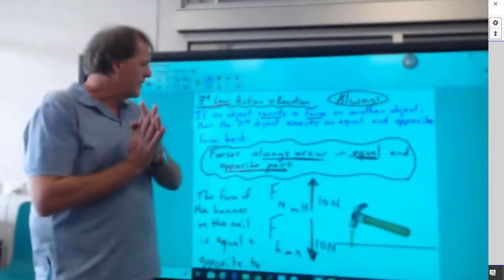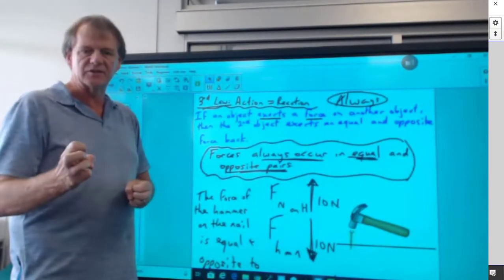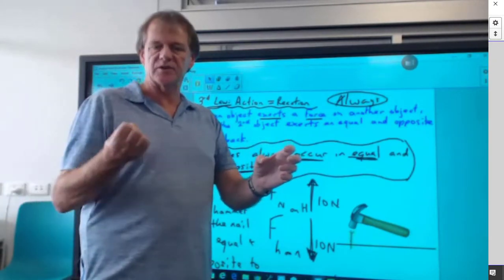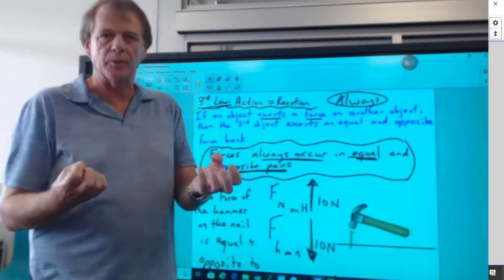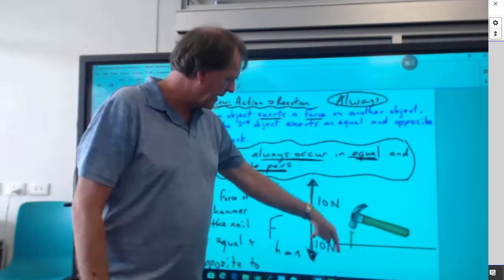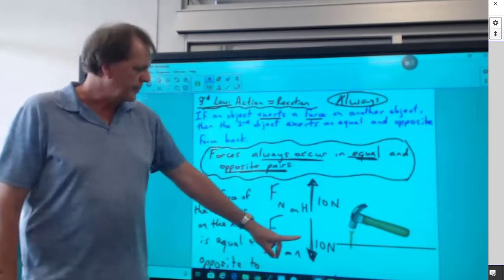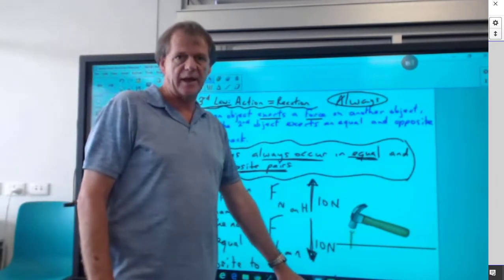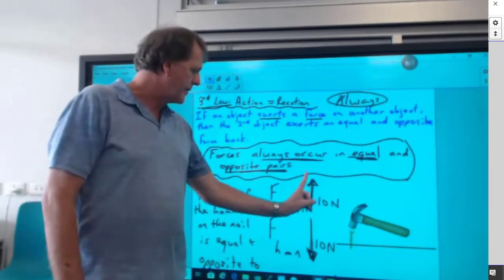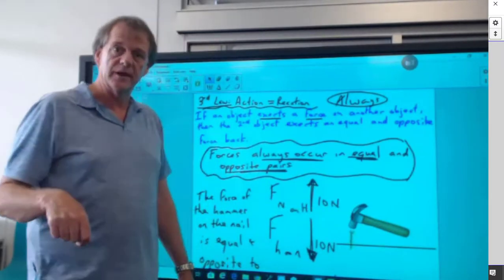Now the third law is: for every action force you get an equal and opposite reaction force. It's actually better to say that when one object exerts a force on another object, this second object will exert an equal force in the opposite direction back on the first one. So they're in equal pairs, in opposite directions, of equal size. For example, if the hammer pushes a nail down with a force of 10 newtons, that will actually push the nail in, that's the action. And the reaction is that the nail will push back on the hammer with a force of 10 newtons up. And that will slow the hammer down and decelerate it to a stop.